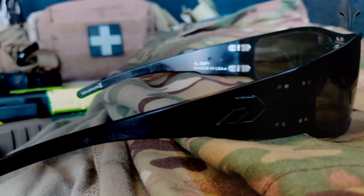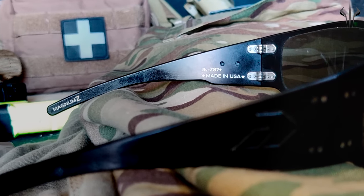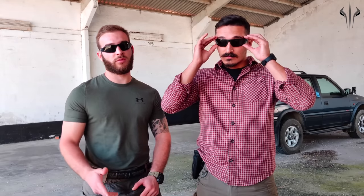The lenses are not only crystal clear, but they're more resistant than any other glasses that I've at least ever tried. Yeah, they're also 100% UV proof, scratch resistant, and water and dirt repellent.